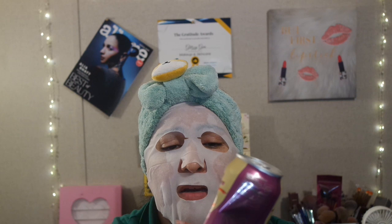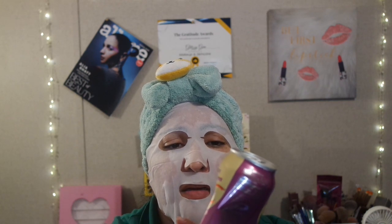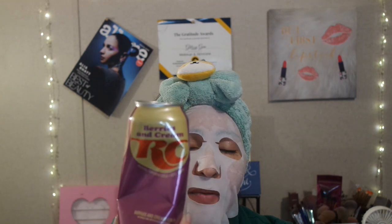The berries and cream is putting it very nicely on the flavor for this RC soda. Berries and cream just made it sound really nice and tasty, but it was horrible. I didn't like it at all. So I wouldn't recommend it for anybody, but you can go out and try it, see for yourself, and find out if your taste buds are like mine. We can compare our taste buds.